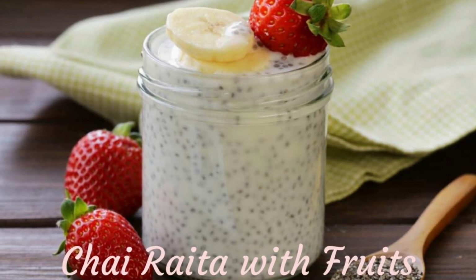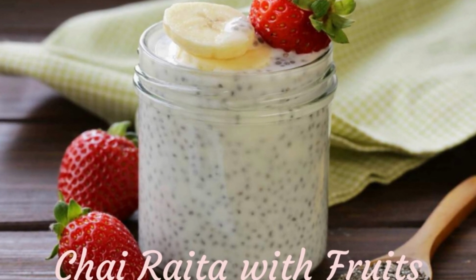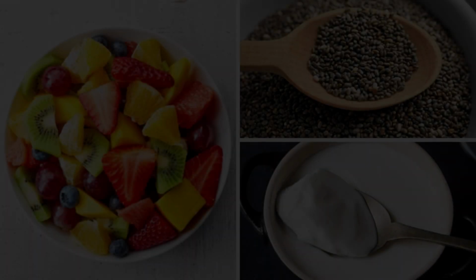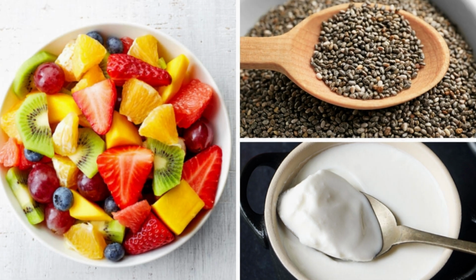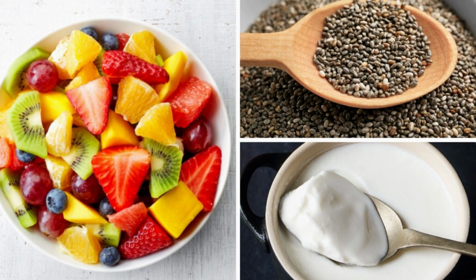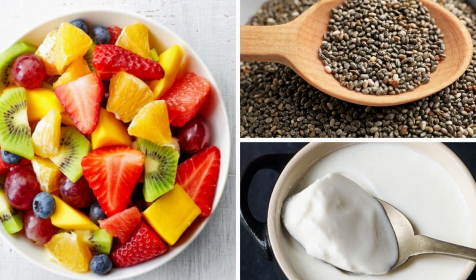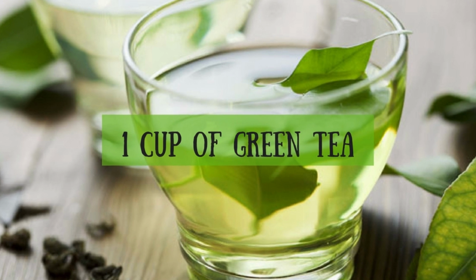So how to prepare that? All you need is, in 200 grams of dahi or yogurt, add 2 tablespoons of chia seeds, and over this you can add any kind of fruit that you like. I like to add strawberries. If strawberries are not available at your place, then you can have apple or whatever you like, and just mix it well and have it. A complete full bowl you can have of this chia raita.